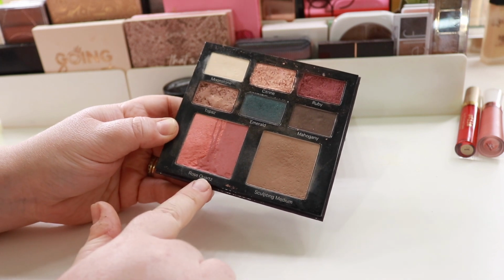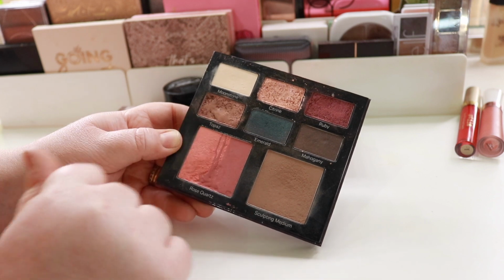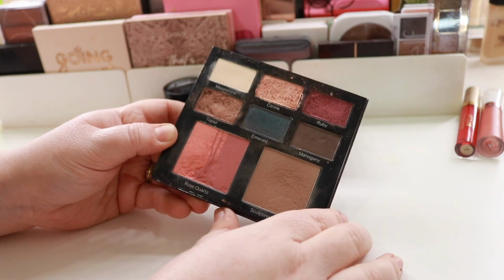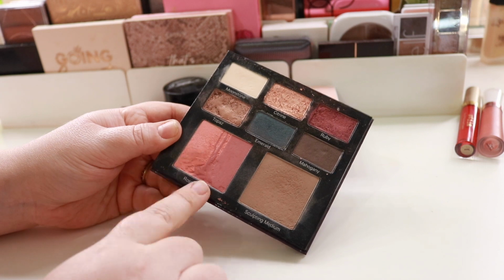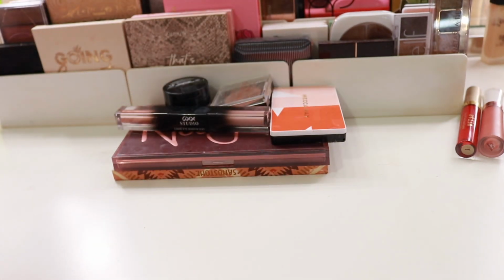This is really nice, and I can see myself wearing these while we're away, and then I can always deepen it up if I want to. So I'm actually going to keep this in. I think I only used the blush, so I'm going to keep this one in.